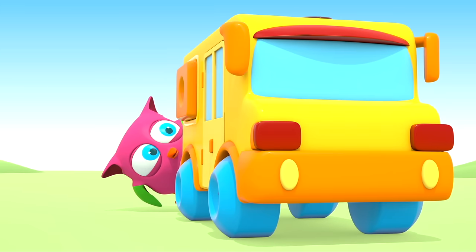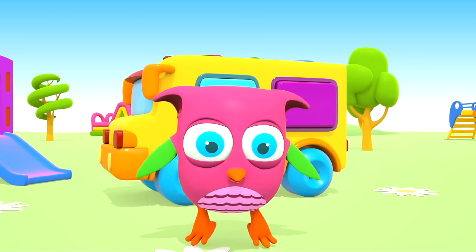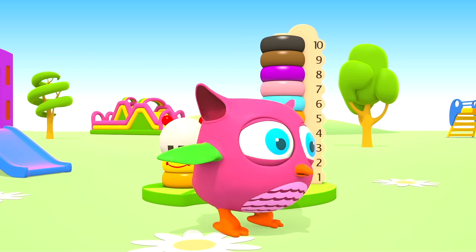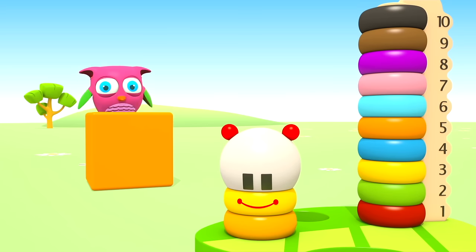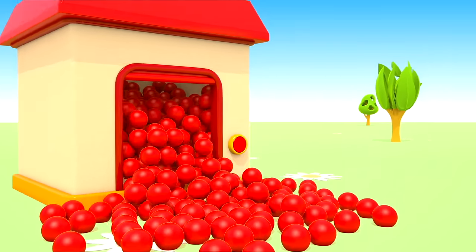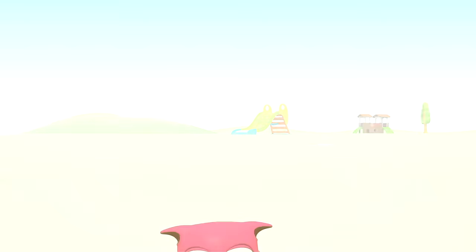Papa loves to play and have fun. He dances and loves jumping high. He flaps little wings, hop, hop, hop. And look at how well he can hide. Peek-a-boo! Peek-a-boo! Hop, hop, the owl.